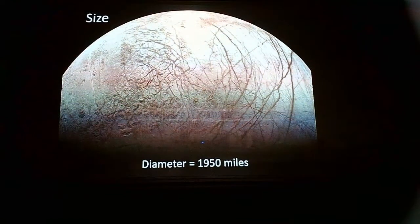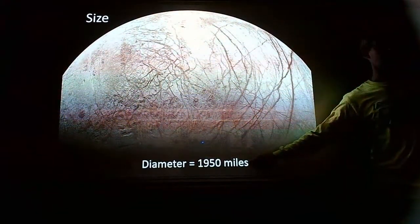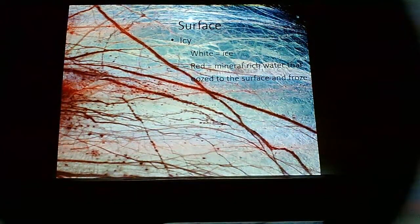You can skip the size, but Europa is also pretty big, 2,000 miles across. It's not as big as Io, but it's still up there. You can write this one down, though. This is one of the reasons that everybody's so interested in going to Europa.